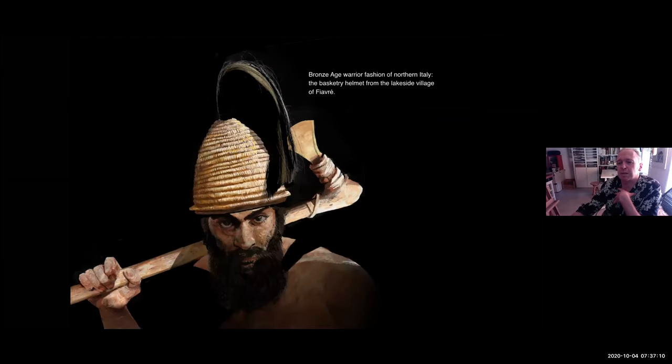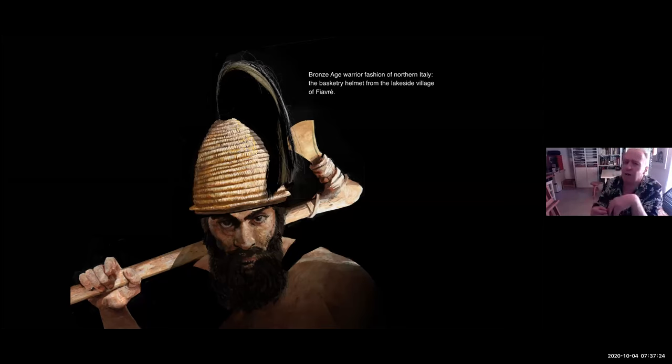But you can see that I could have put any kind of face under this, what is most presumably a basket woven helmet. So like almost a kind of primitive helmet. It had a hole on top, which they believe might have held a plume. It was found in a lakeside village in northern Italy. I think the date is about 1800 BCE.